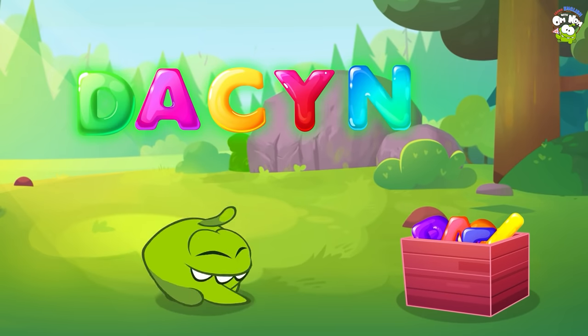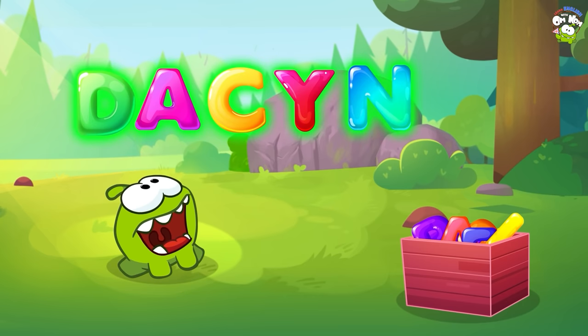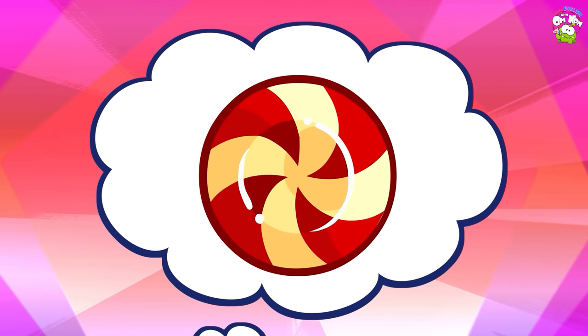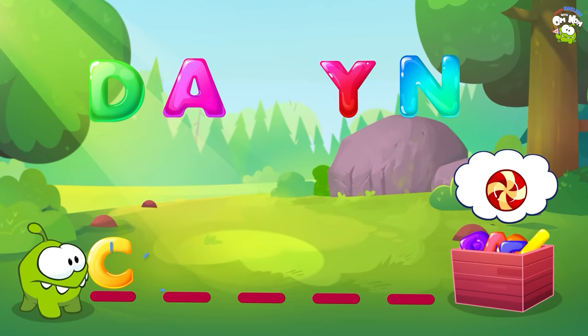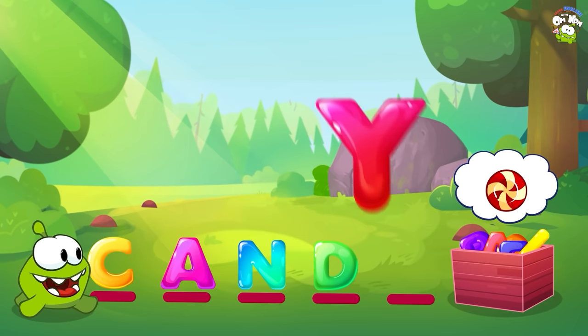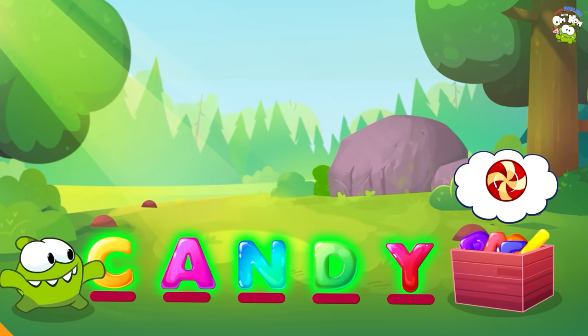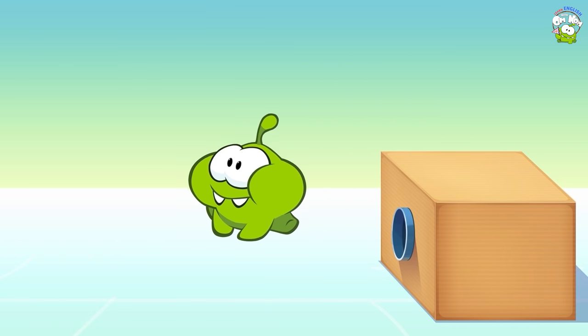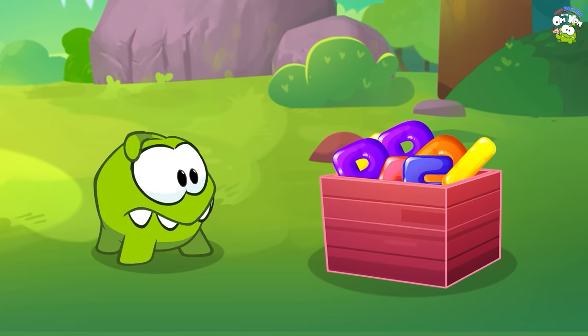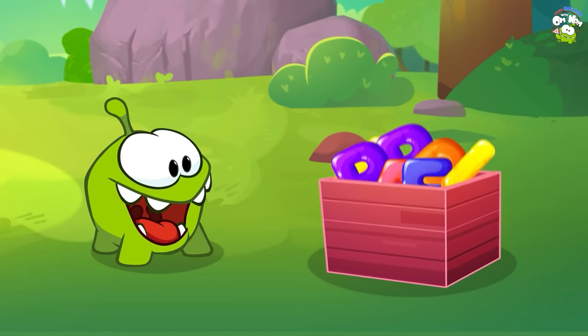What does this spell? Let's help Om Nom, shall we? Ooh, that looks like a candy. C-A-N-D-Y. Candy! Om Nom's favourite. Om Nom loves candy, don't you, Om Nom? Again, again. Yes, don't bang into the box, though.